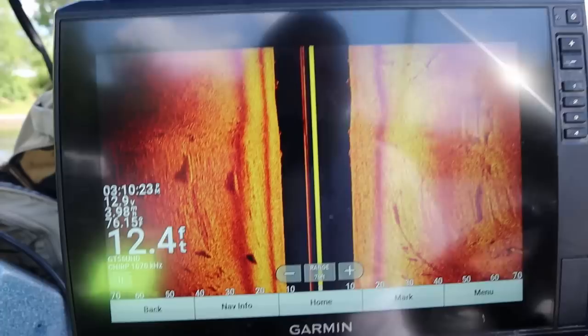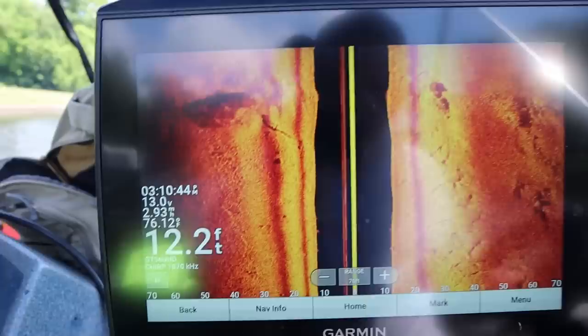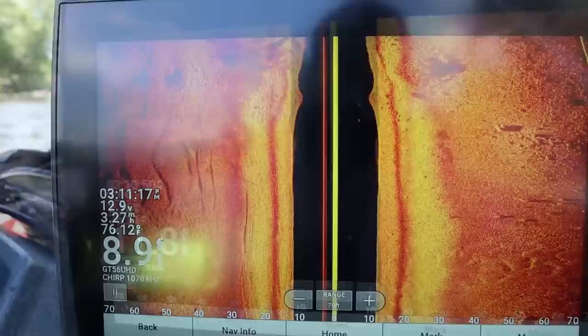Slow down just a little bit. I think that's it on the left. Yeah, whatever that pipe is. It's definitely a car. Looks like if I turn around right here, we should go right over it again. We just went over it again. What'd you get? Yeah, same look.